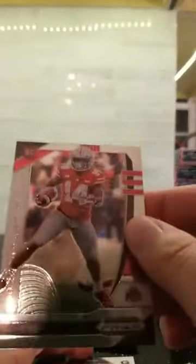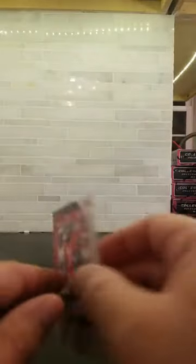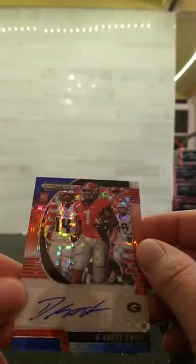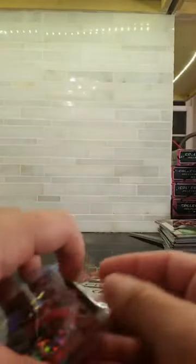Shea Patterson. KJ Hill. Man, Shannon. D'Andre Swift, red, white, and blue, 16 out of 99. Shannon, man. What are you doing with all these Georgia autos, bro? Nice hit.